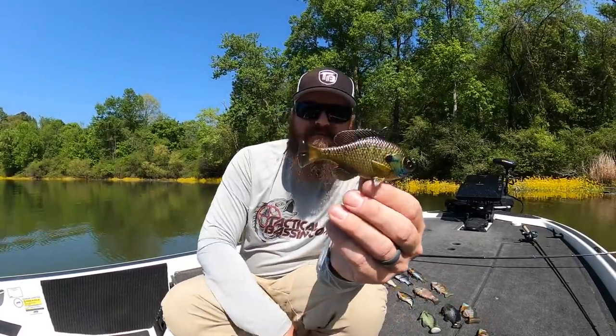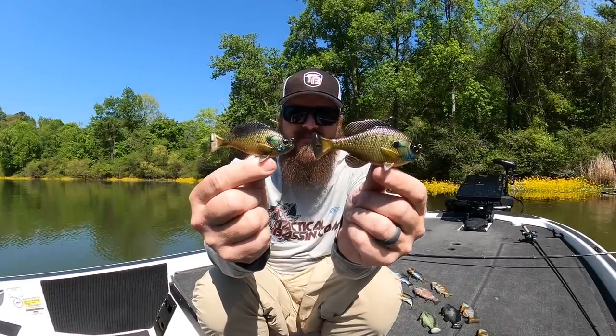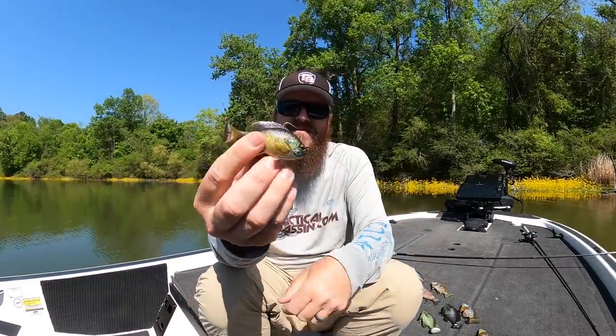So again, the first small one is that Matt Lures. This is the Savage Gear 4-inch. And then this is the cute little guy. That's the 3-inch. Check that out. Both excellent baits. I was looking at this one. He's all chewed up. You can see the teeth marks on him. I've been jacking some fish up on him.